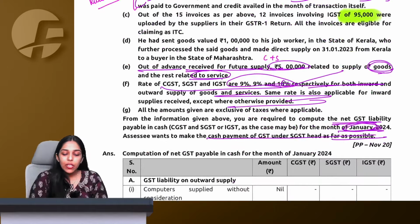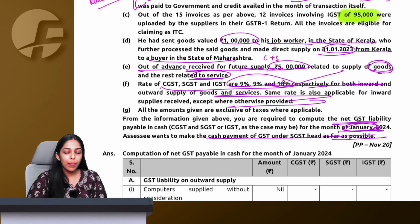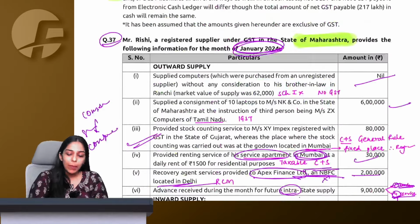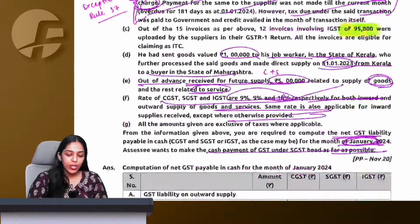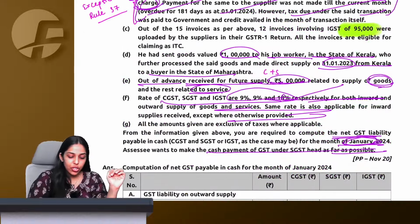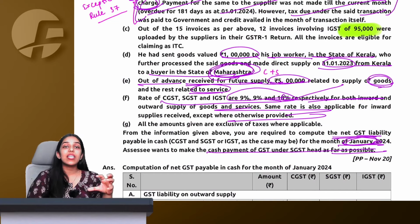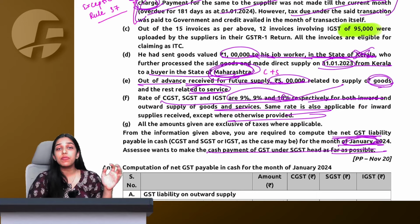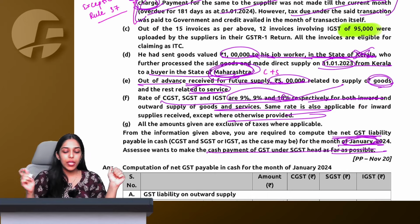He had sent goods valued 1 lakh to his job worker in the state of Kerala, who further processed the said goods and made supply directly from Kerala to a buyer in the state of Maharashtra. Now understand, if the goods are supplied directly from the premises of job worker, still the turnover is added in the turnover of principal only. Principal is from Maharashtra and the job worker supplied the goods directly to the buyer in Maharashtra only. Now it is irrelevant where the job worker is from. Job worker is from Kerala, doesn't make any difference. We will always see supplier and the place of supply. Place of supply is Maharashtra.